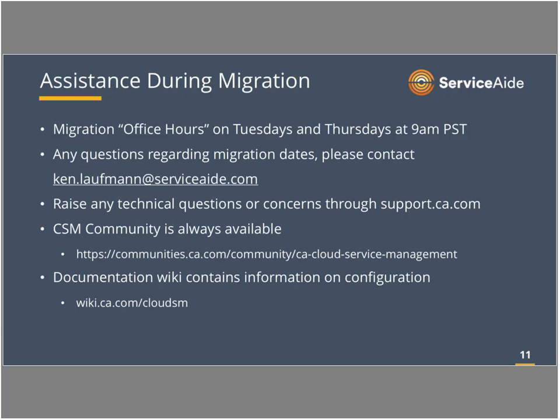So I think a couple important things about assistance during the migration. We are going to be setting up what we call migration office hours, because we know that not all of your questions are going to be answered today. You're probably going to go back, look at the checklist, and say, well, I'm confused about this point, or what if I do this integration? What do I need to do?